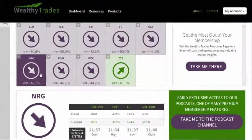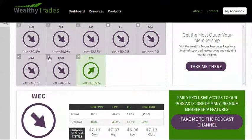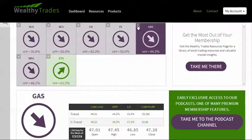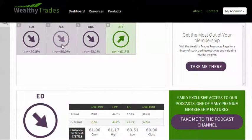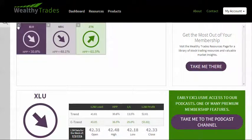So NRG is better because it has a higher percentage of closing beyond the trend side than the counter trend side. That's good. Whereas these two are just break-even. So NRG so far is going to be the best. Let's look at these other ones. Inverted, not good. Break even, not good. Not good. Inverted and inverted. NRG is going to be our short.